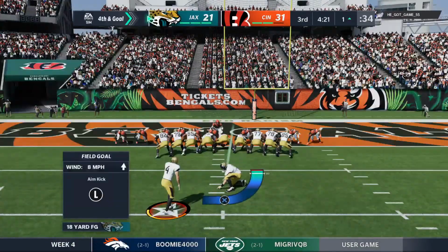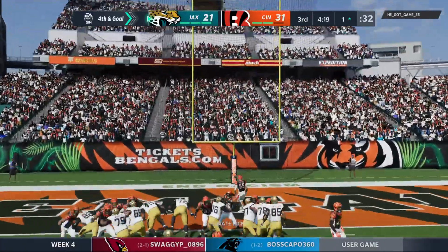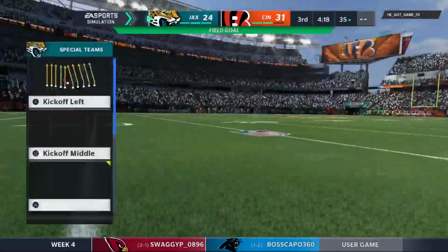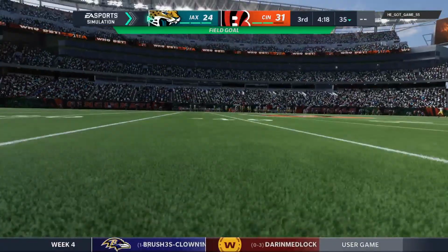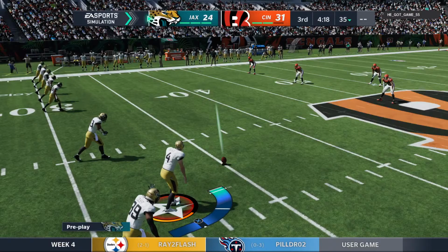Now Harrison Butker for the field goal try. From the left hash, he'll have to cut this at a tight angle. Butker's kick here is good. And this is back down to a 7-point game. So the scoring drive encompasses 9 plays, and the net result, 3 points.